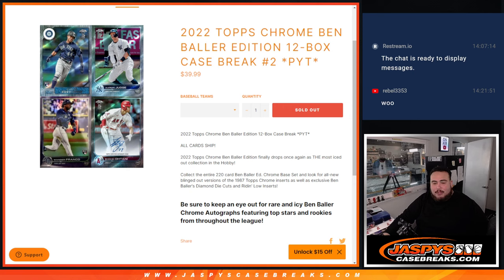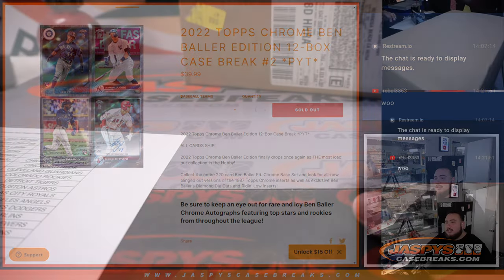Remember, all cards ship. Of course, there are no guaranteed autographs per box. There are chances at autographs throughout a case, and hopefully we get one of those. But be sure to keep an eye out for the rare and icy Ben Baller Chrome autographs featuring the top stars and rookies throughout the league. So, here we go.